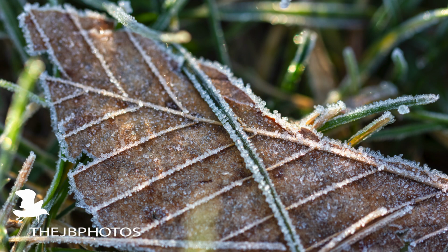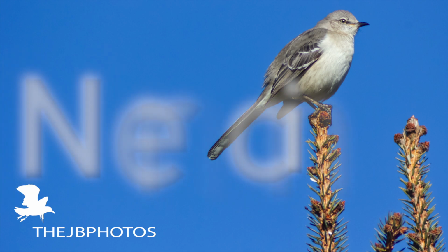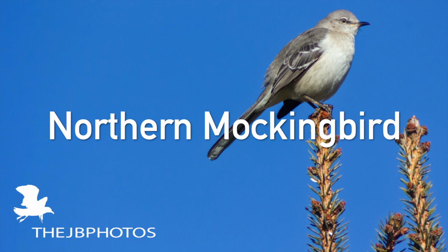Now let's get to some bird photography. I did a couple bird images, guys. So this is a northern mockingbird. I found that I photograph these birds mainly in wintertime, and they're very photogenic. They love having their pictures taken, so I just find it easy to photograph them. They love people. They don't fly away. They're not really shy birds at all.